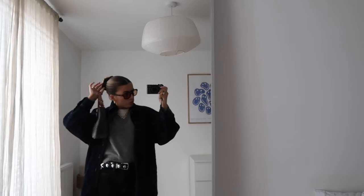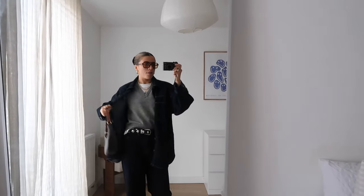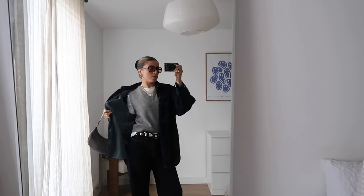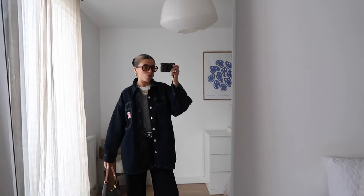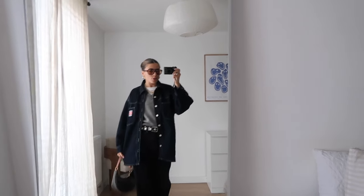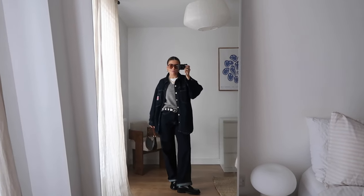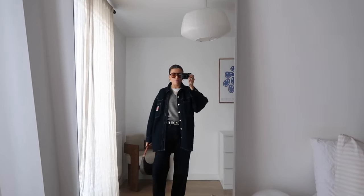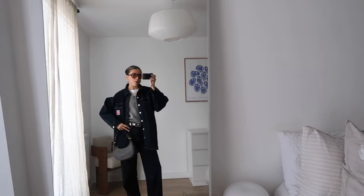My sunglasses are Vela. I've got a little scrunchie in which I think I got from And Other Stories. My little sweater vest is Zara. And then I've got a little COS t-shirt underneath. This denim shirt jacket is from Dams & Madder, from their new collection. And I managed to match it perfectly with my Uniqlo jeans. These Uniqlo jeans I love. They're one of my favourite pieces. They're super comfy, they look super expensive, and they're a gorgeous colour and they match perfectly with the shirt.